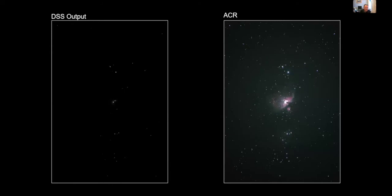So the left-hand image is the image that you will get at the end of using Deep Sky Stacker. As I said, it's quite dismal, it's quite faint, but it's got a lot of data. Transfer it to Adobe Camera Raw. All I've done is up the exposure from that and brought out all that detail. It's exactly the same image, nothing more than a change to exposure and a bit of change to contrast.